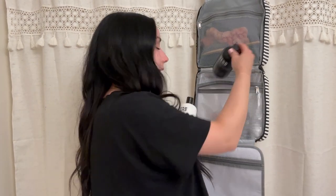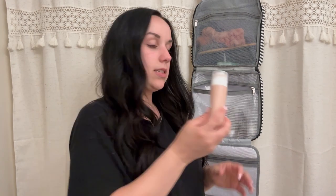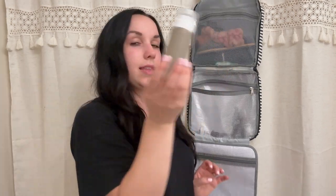I always do a travel size perfume. My shampoo and conditioner, which is the Verb Ghost shampoo and conditioner, which I just started using in the last few months, and I really like it. This little toiletry, I showed you guys my toiletry set. This one is my face lotion and body lotion that I use. And then another little toiletry one is my body wash, which I just use Castile soap.